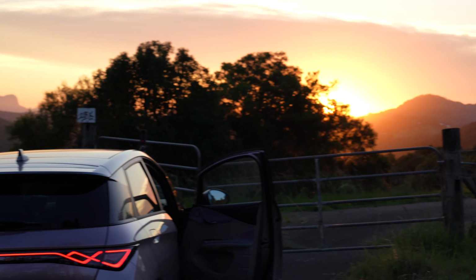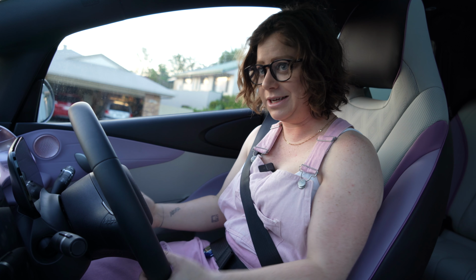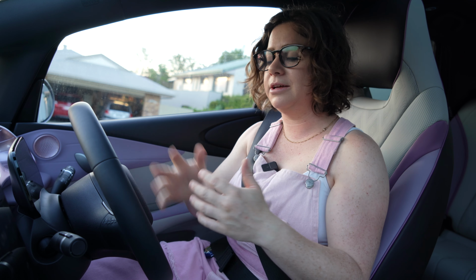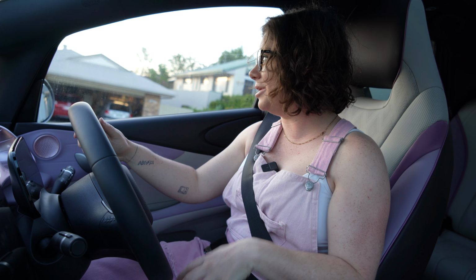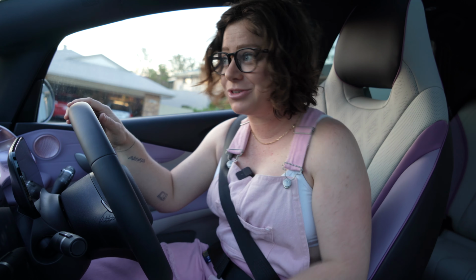Damn. I really want to do some road trips with this car and see how much money it costs me to go from, say, the Gold Coast or northern New South Wales, like Tweed, to Sydney. I think it could be $100 or less. I think it's probably going to be cheaper than petrol and cheaper than a plane ticket. So stay tuned. Let me know if you want me to try stuff like that.